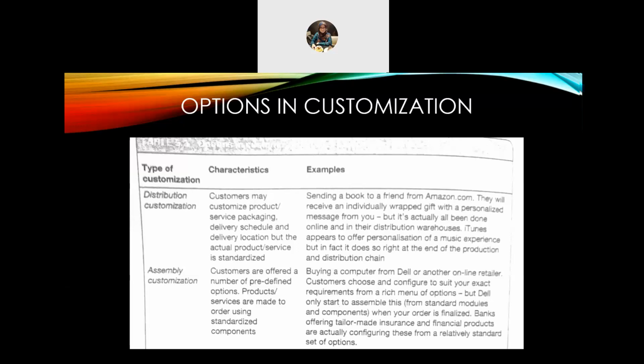Number two is assembly customization. Customers are offered a number of predefined options. Product services are made to order using standardized components. So, for example, if you are buying a computer from Dell, you can tell them what you want. They can assemble according to your preference, so you will purchase according to your preference as well.